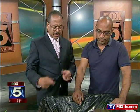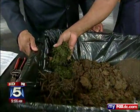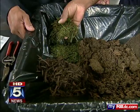Okay, all right, very good. When I came in, the first thing I said was it's rather pungent. What am I smelling here? You're smelling the breakdown of the grass clippings. They're starting to compost, and that composting is adding organic matter to the soil.